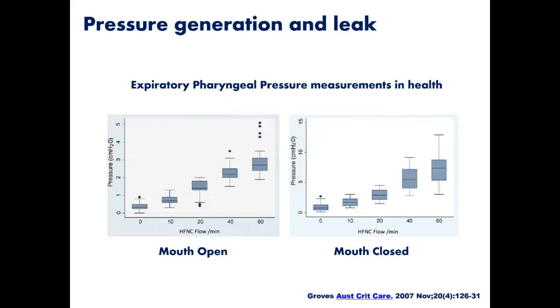And it might be unsurprising to learn that depending on whether the mouth is open or closed, the pressure generated varies. So pressures are much greater with the mouth closed than when the mouth is open. Some studies have suggested that the expiratory pressure can rise to around 7 centimetres with the mouth closed.